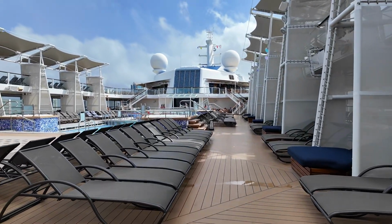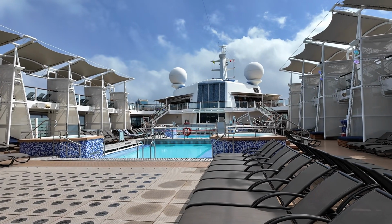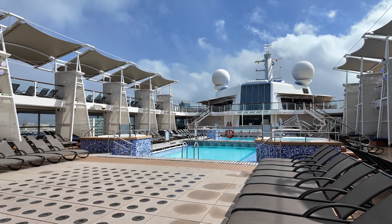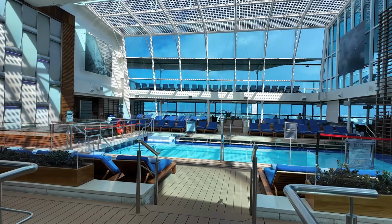And there's tons of seating, tons of different spots to grab a towel and lay out. Our ship felt like it was pretty close to capacity, so there were some days where it was hard to find a seat out here. But again, there's so many seats in different spots on the ship that you can definitely find a spot. There is also a pool bar back in this area if you wanted to go and grab a drink.